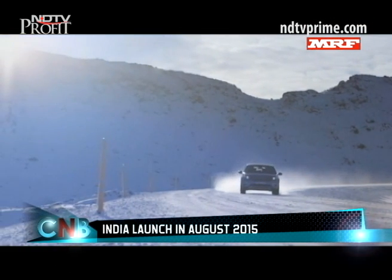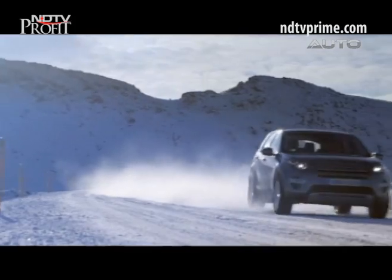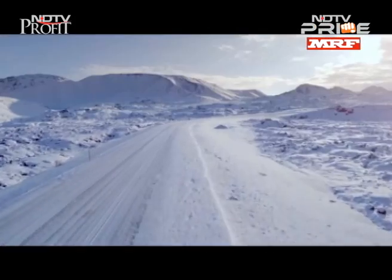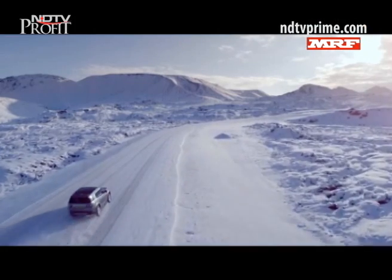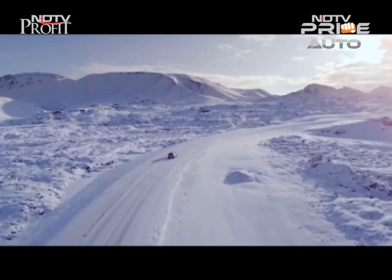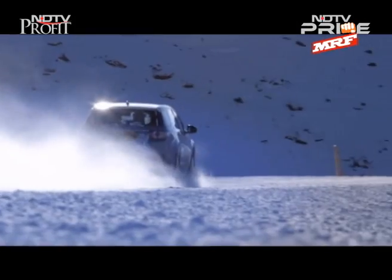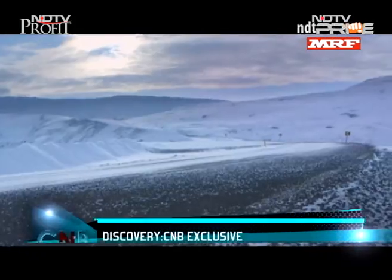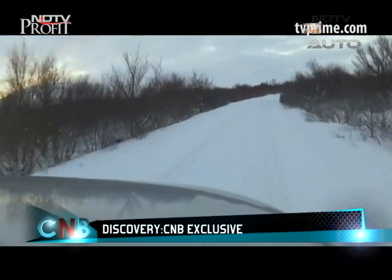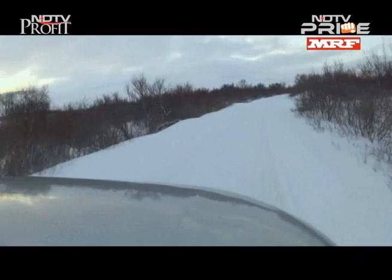Land Rover says the car's hill descent control system is now 3 times faster than before, and all variants feature start-stop as standard. We drove far into the Icelandic countryside, and let me tell you, it was stunning. We also got lucky as it was getting fairly bright and wasn't snowing anymore.